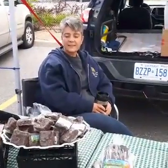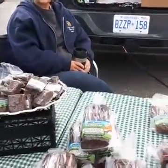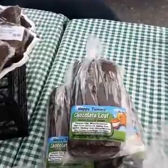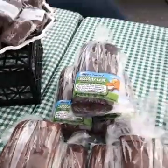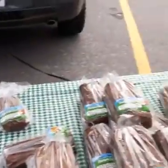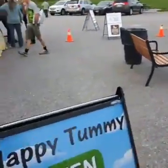Banana breads. We've got lots of banana bread today. Come on down. If you're gluten intolerant, this is the place to shop because it's great stuff. Oh, I've never seen your chocolate loaf. So let's have a look at the chocolate loaf. Looks gorgeous. I haven't had breakfast yet. Anyhow, let's keep wandering on.